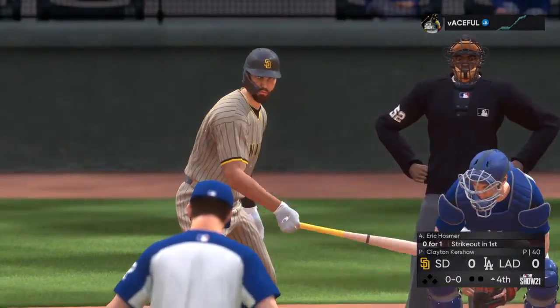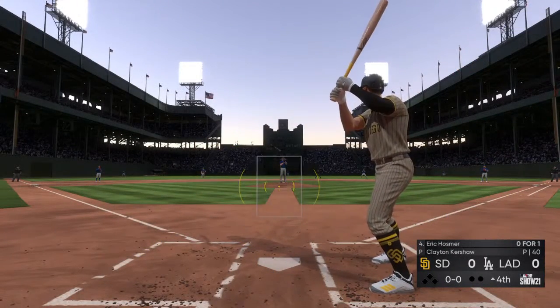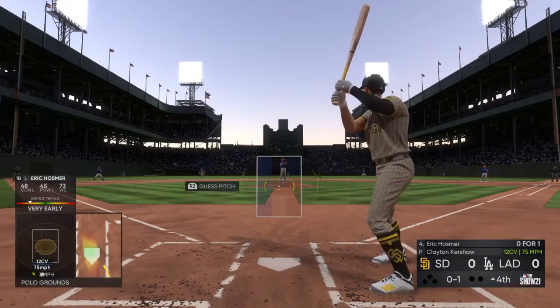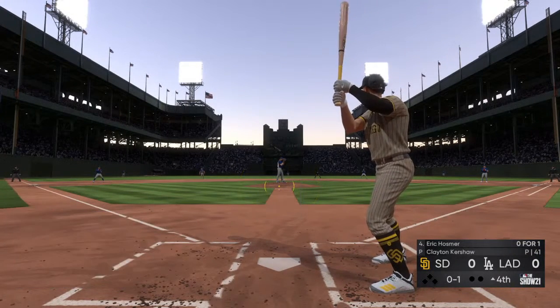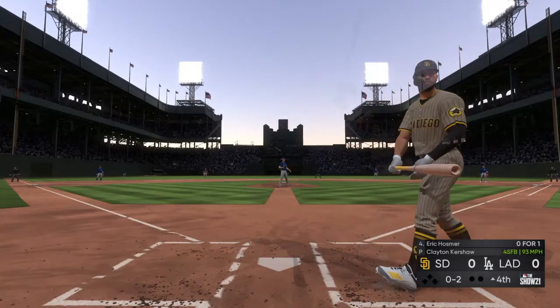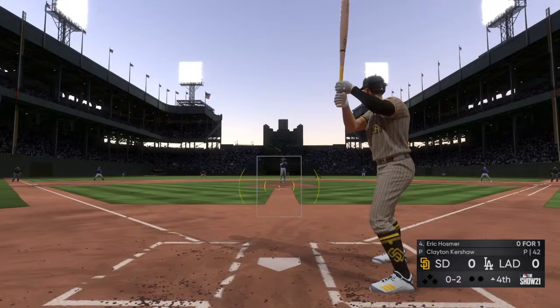All set for the start of the fourth, and set to go is the veteran first baseman, Eric Hosmer. Kershaw looks in. Here's his offering. And he waves at a curveball there. No balls and a strike. Fastball over the outside, but in there for a strike. Still all zeros in the run column here in the fourth inning.